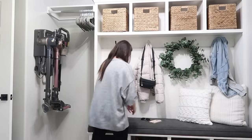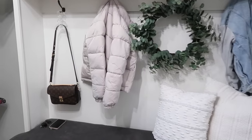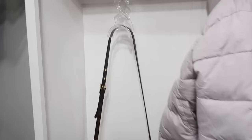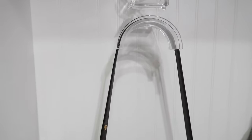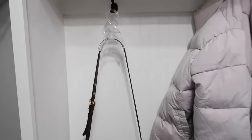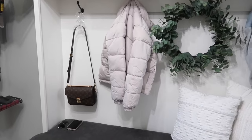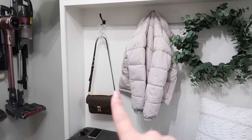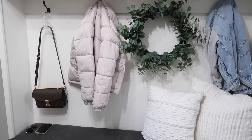This makes me feel so much better. See how like all the weight of it is kind of spread out, and then it's not creasing the leather. So if you have nice purses or you just don't want your purse to wear out quickly, especially if it's like a type of leather, this is really cool. I also think it would look really neat spaced out in a closet.